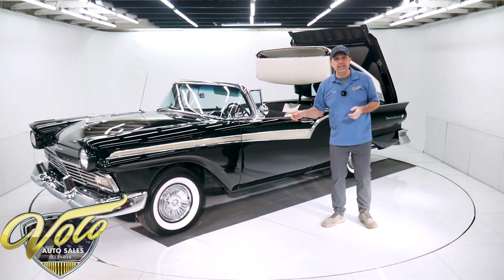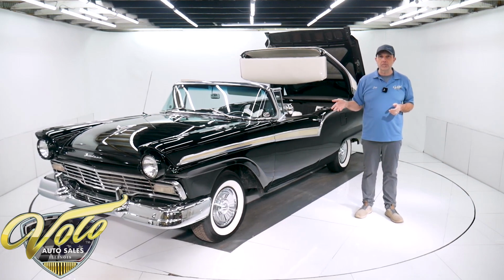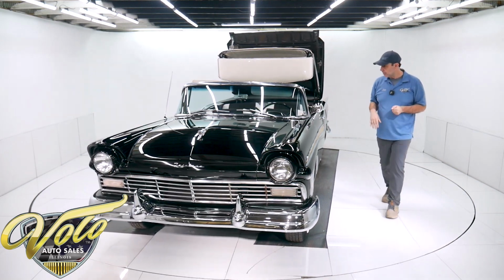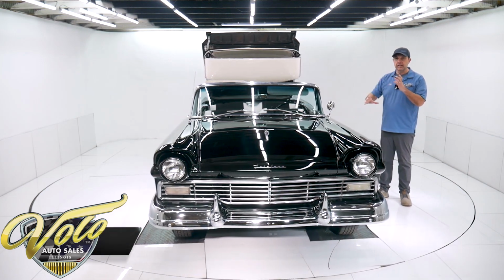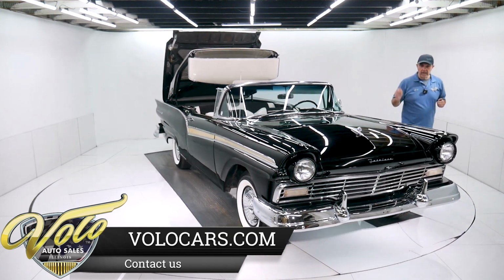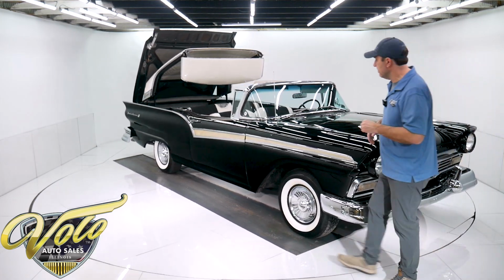What is new is the disc brakes. They're a Wilwood disc brake conversion. Of course, they didn't have disc brakes for another decade on American cars, but this one has it. Also, the dual exhaust looks recent, and it has like a glass pack style muffler on there. You'll hear it run towards the end of the video. So the exhaust looks very recent. Everything else looks good, but it's been there a while.